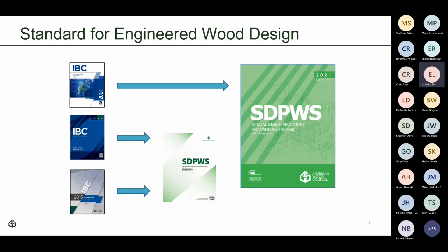Similarly, AWC has what we call the SPDWIZ guide. I realize it's SDPWS, but we pronounce it SPD. I don't know why, they pronounced it that way since long before I got there, and they all agree it's not pronounced correctly, but we call it the SPDWIZ guide. That's the Special Design Provisions for Wind and Seismic. It walks you through wind and seismic: how you're designing diaphragms, shear walls, all that stuff based off of the building that you have.